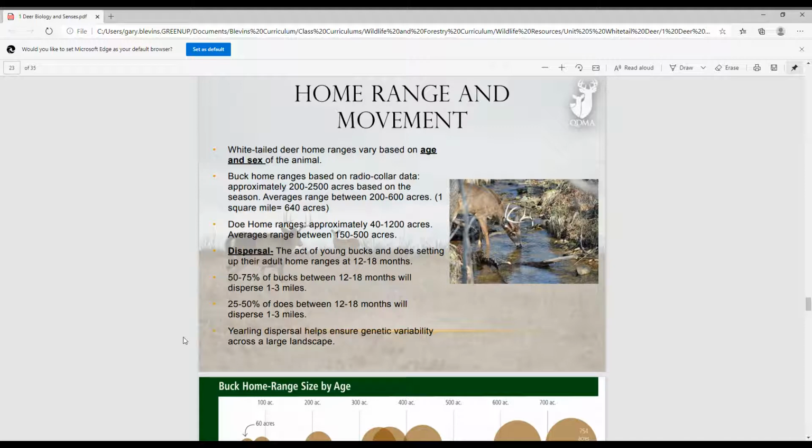Buck home ranges, and they figured this out because they captured a bunch of deer. They put radio collars on them and they tracked them. And so it's somewhere between 200 and 2,500 acres based on the season. But average somewhere around 200 to 600 acres. So about a square mile is a buck's home range.